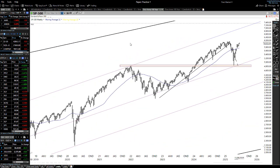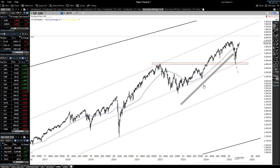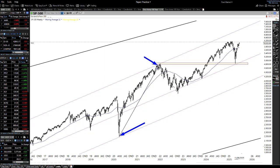What I mean by that is this: if we use an extension tool, this is the S&P, if we use the extension tool from the bottom here to the major high, and then we use the extension tool up there, look at that through there. All I did is I got the extension tool and measured it from major low to major high, and then we went through this correction through the 12 months, and look where we are. We actually went smack right there.